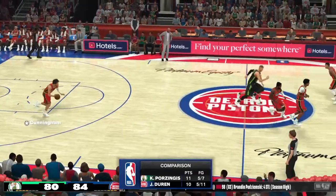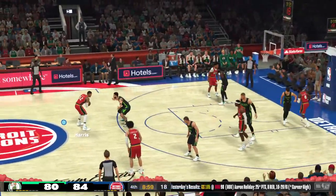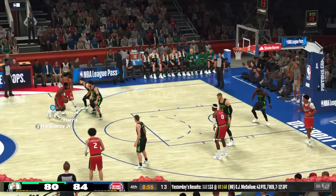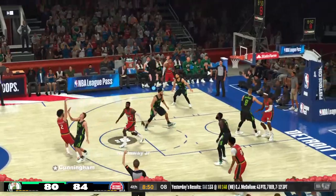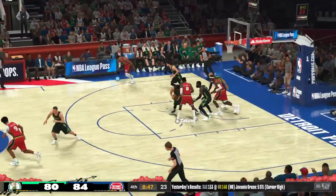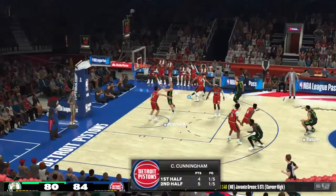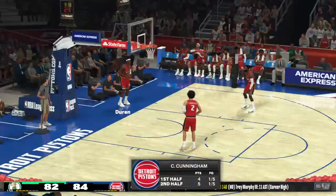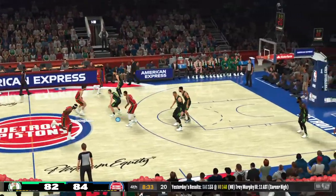Well, this is what you love to see. Porzingis attack the rim. Now here is Harris. The dish now to Hardaway. Cunningham for 3. Detroit, no good that time either. Well, sometimes it's just not your night. But despite his struggles, they're ahead in the game. They're getting on a roll inside. Their last 3 field goals have come from the paint.